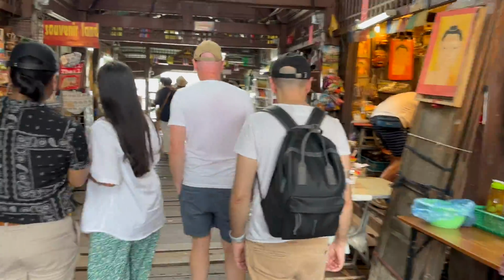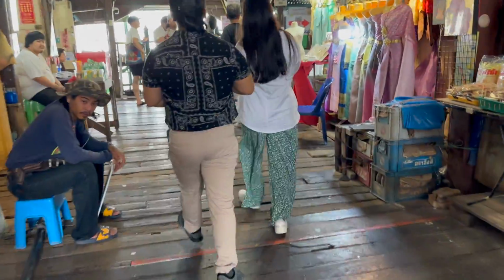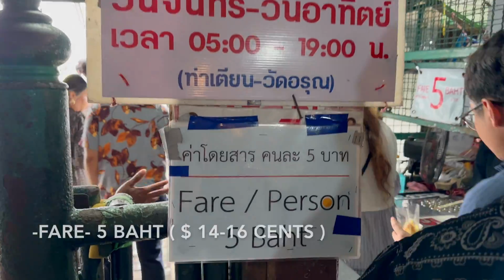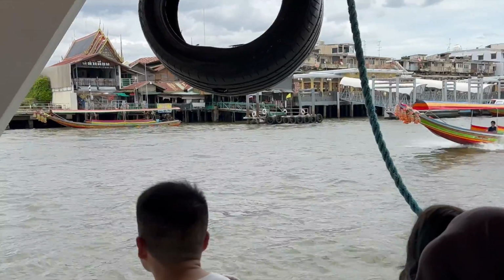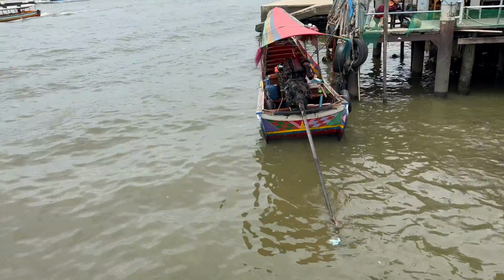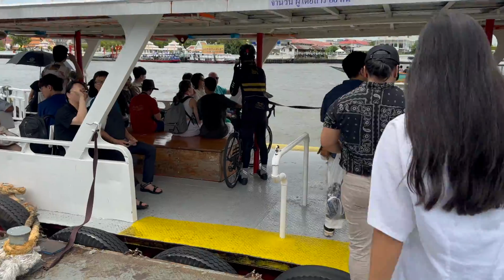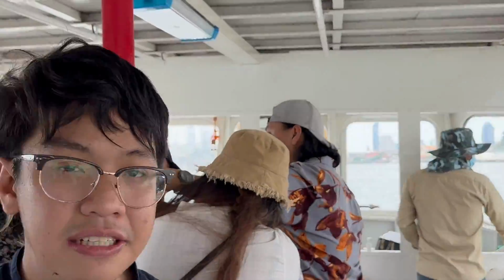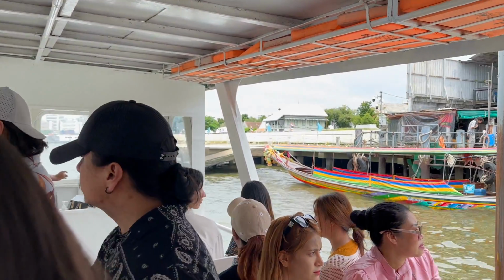And around this small harbor is a marketplace with vendors selling all kinds of stuff. This one-way boat trip towards the temple in the river costs about 5 baht or about 14 to 16 cents. And later, we would see lots of these diesel-powered boats that they use in the river. So there's about 30 to 40 people in one boat, and I think we were with some tourists as well going to the same temple.